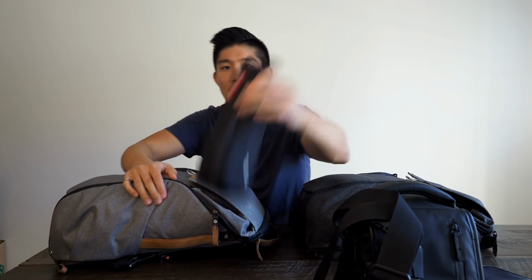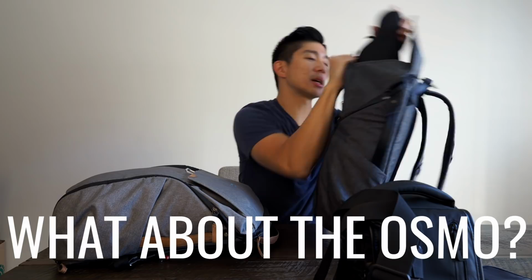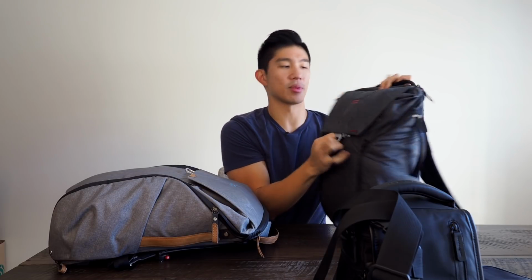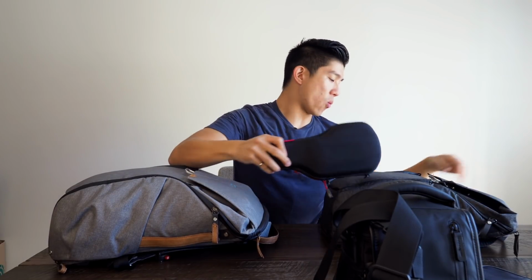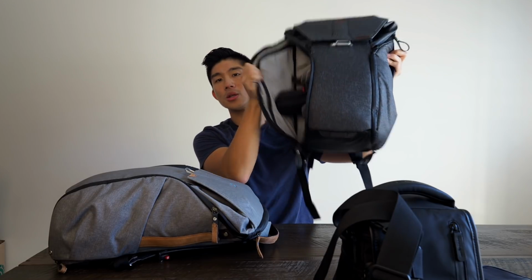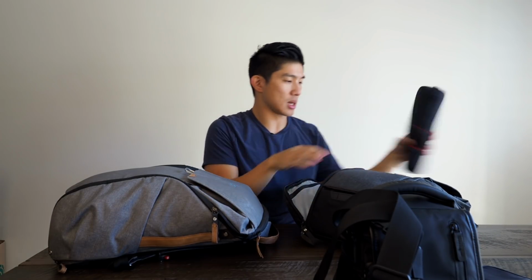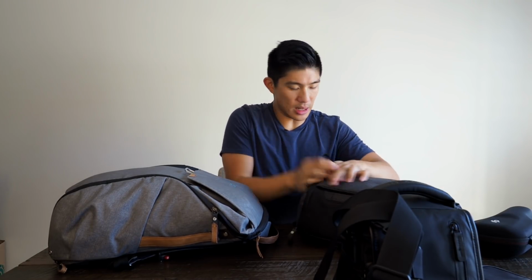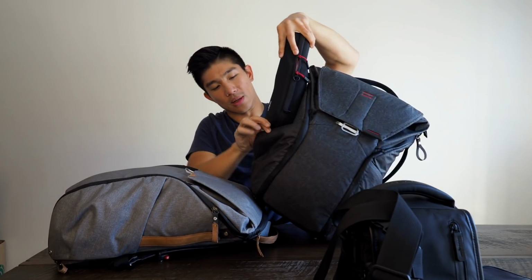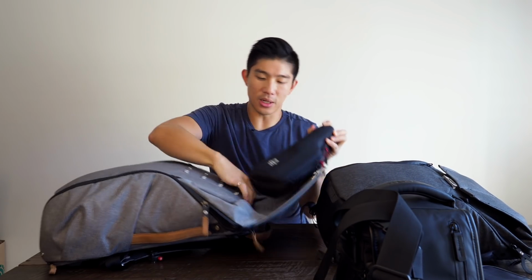I also have an Osmo as well. So what about the Osmo in the case? So pretty tough in the 20 liter. It will fit like anything. You can put it on an angle, it will fit pretty good. But wide across, it is too long. It is too long, so it sticks out. I can't really close the side. And even the side pockets don't work very well. Nope, not gonna work. With this, the 30 liter fits in at the top, no worries at all.